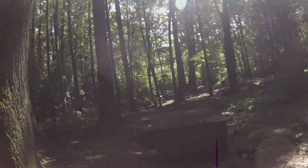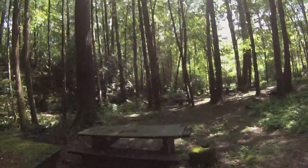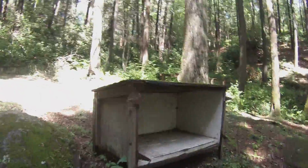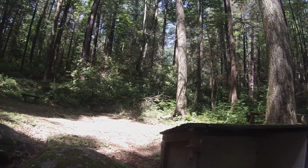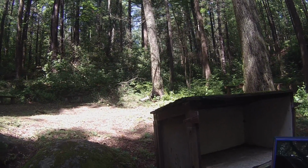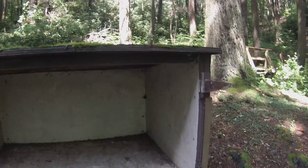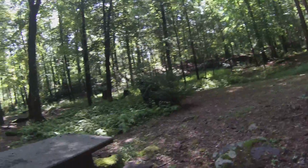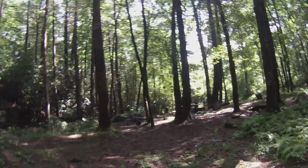Actually a little storage thing that you could put your food to hide from bears. Oh, doors are ripped off of it. I wonder if anybody's camped here in a while. Something tells me they haven't, because these look like they haven't been used in a while. Like I said, I wouldn't go so far as to say this campsite is abandoned, but it really looks like nobody has been here for a while.